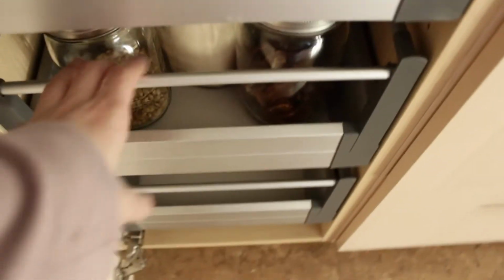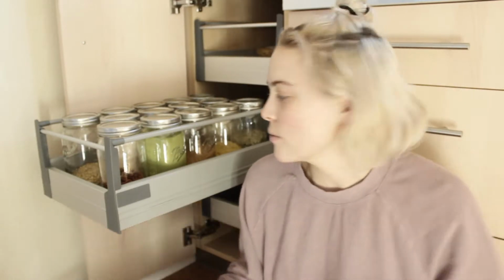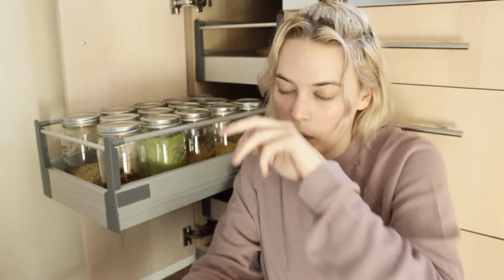And then the bottom 2 drawers, my favorite part, my jars, my bulk food. Okay, don't mind me, just the girl sitting on her kitchen floor. I'm so excited. This is my favorite part. I have these cloth bags that I take with me, and I just put whatever I need in them and write down the numbers on my phone. Sorry, I can't breathe. I love these. These are my favorite.